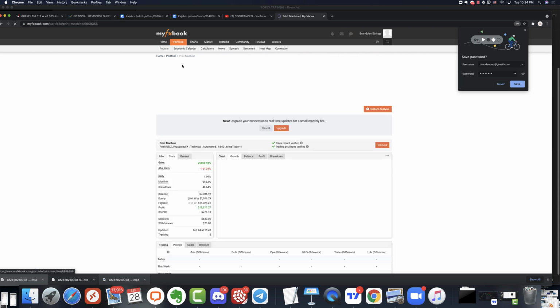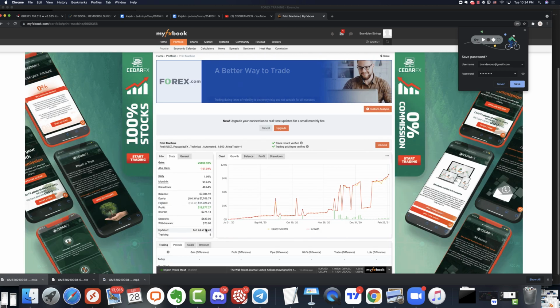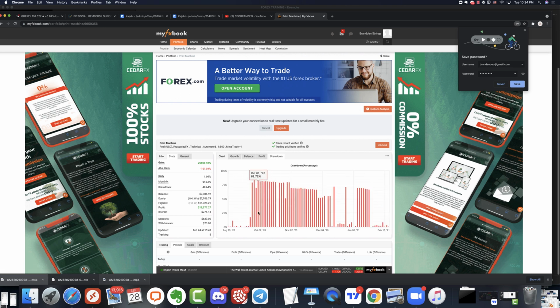I think it's this one. This is a real account. $650 deposit, $639 deposit, 9,800% return. So I've created good Martingale bots, but I want you to look at this. It went all over here, went up, drawdown. Oh, let me see if we can show the drawdown right here. So these are the different drawdowns it went through just to get to that.